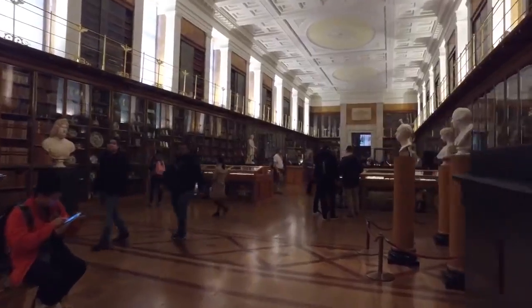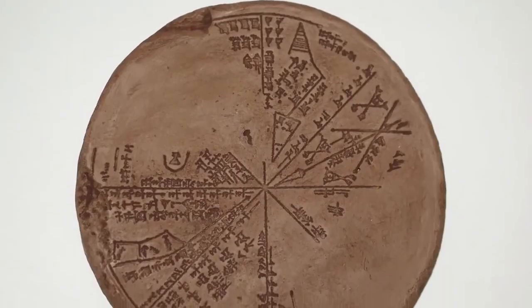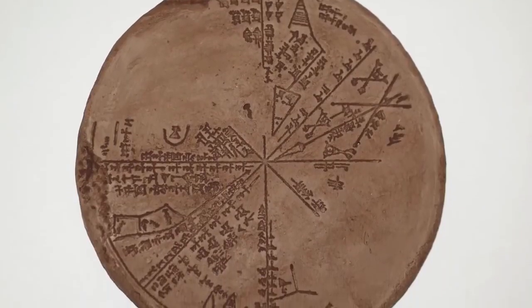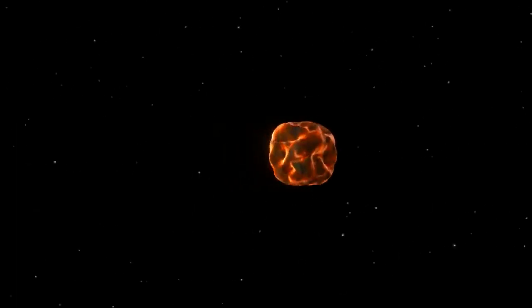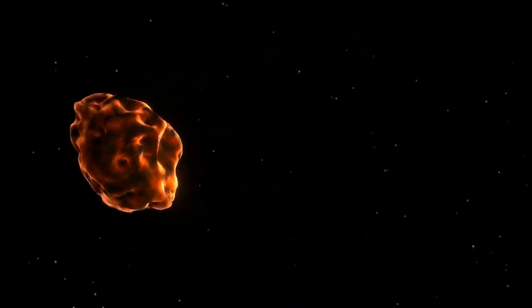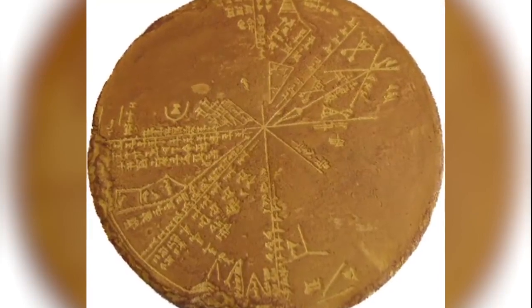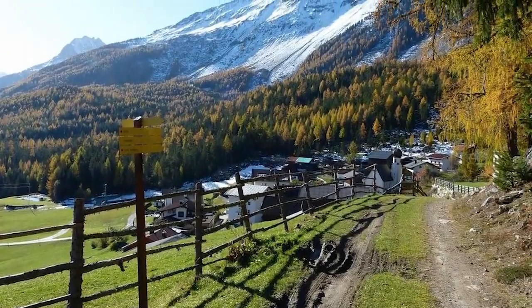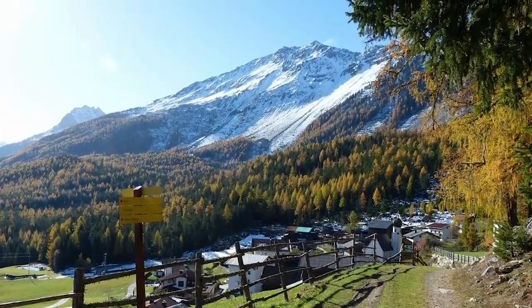The tablet is currently in possession of the British Museum and is referred to as the planisphere. It was first discovered in an underground library in Iraq during the 19th century. Translation of the text inscribed onto the tablet talks of a white stone ball approaching through the sky. Using a star map, which includes the names and arrangement of the constellations as they appeared at the time, the astronomer predicted where the asteroid would land within 1 degree of accuracy. It eventually came down in Kofels, Austria.